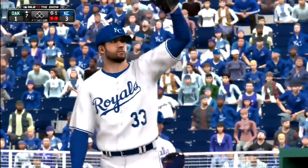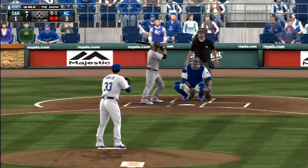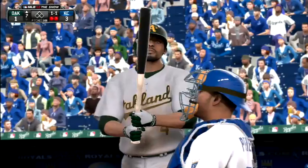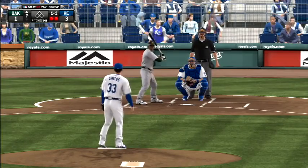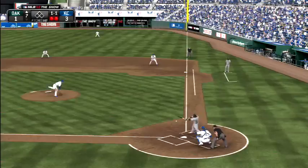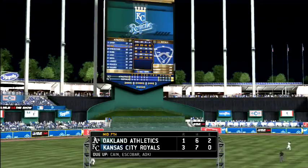Tries to catch him napping, but he missed the bunt attempt. Strike 1. And here's a curveball in the dirt that time for a ball. 1-1. Bases are empty here with 2 men out. Now this is on the ground for Hosmer over there at first. And he'll step on the bag himself, and the inning is over. So they go down without a whimper here.